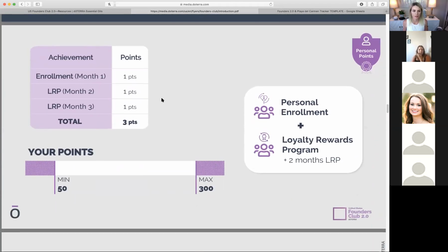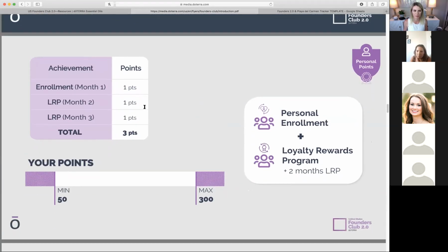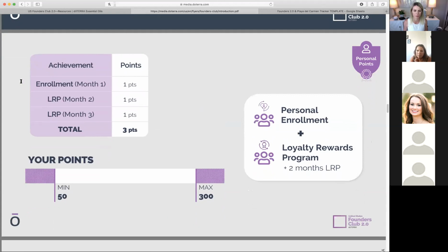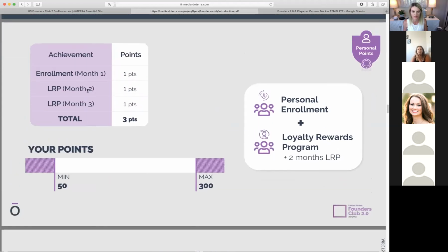Okay, so personal enrollment points. So these are pretty self-explanatory. Somebody enrolls, you get 1 point. And I'm assuming, correct me if I'm wrong, but I'm assuming this is 100 PB enrollment and 100 PB LRP. That's generally what doTERRA's minimum requirement is. I'm surprised I don't have a footer on this, but month 1 they enroll. Okay, yes, Andy said yes. Thanks, Andy. Okay, so they enroll, they do 100 PB month 2 and month 3.